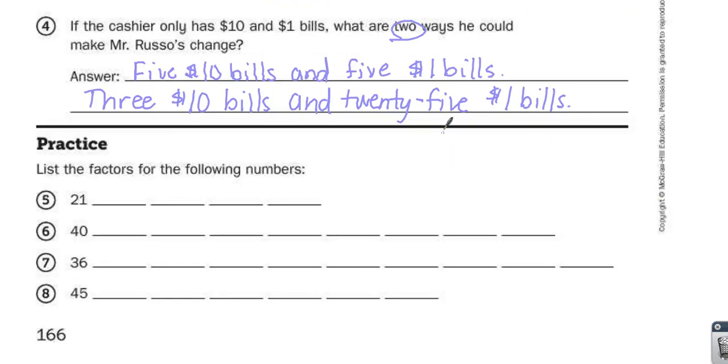Down at the bottom, factors. So I should see some factor T's. I want to start with 21. I know 1 times 21. 2, it's not an even number. 3, if I do 2 plus 1, that does equal 3. 3 can go into 21 7 times. 4 is not a factor because 21 is odd. 5 is not a factor because it does not end in 0 or 5. 6 is not a factor because 2 and 3 aren't factors. And 7 is listed, so my factors of 21 are 1, 3, 7, and 21.